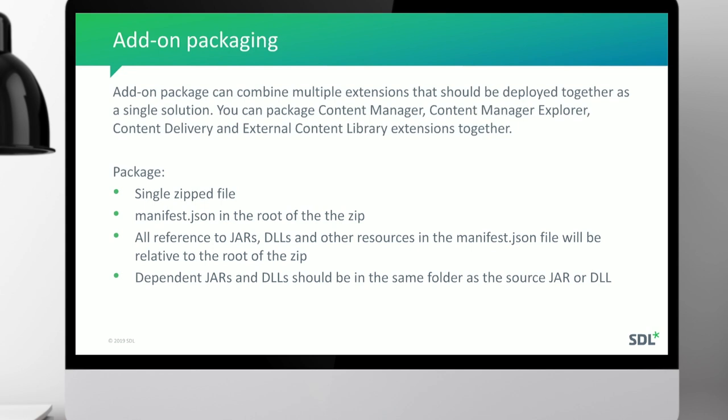So the whole point of this is means that we can ship this single zip package, send it around, customers and partners can develop their own extensions if they wish to and ship them very easily in this zip format and upload them into our add-on service itself. And Andriy will show that in a minute.